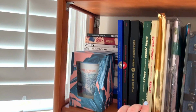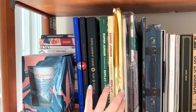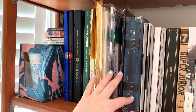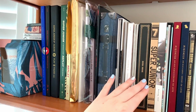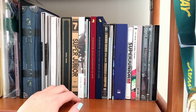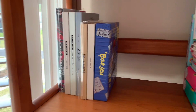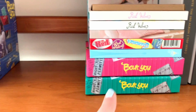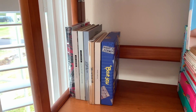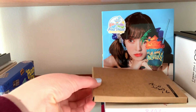So I have Play, Replay, all their albums from last year are super large, very strange. And I have solos here, full group, Japanese stuff. It's all Super Junior in whatever height order the releases are in. As you can see, we end with About You. It is the smallest thing besides the things I stacked, and I have the other two versions of About You stacked this way with my Red Velvet albums, which are here because I like them here. They're not Ultimates, but I just think they look super pretty.